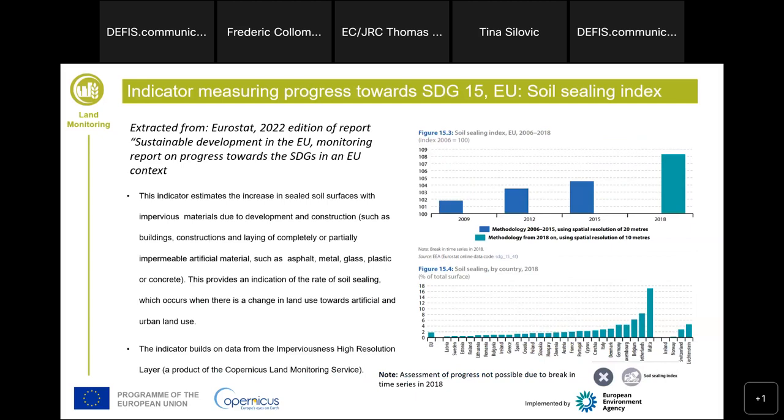I would like to finish by showing one other example of a CLMS product, the high resolution layer imperviousness, so HRL imp, that is used to build an indicator as well under SDG 15, so life on land. It is the soil sealing index that estimates the increase in sealed soil surfaces. However, due to a break in the time series in 2018, the assessment of progress was not possible, because until 2015 we were using a pixel size of 20 meters, in 2018 of 10 meters. So it might look like there was a lot of increase of imperviousness, but the fact is that some of it was not captured in 2015 because of the pixel size, but it was already there. So to address this, we are currently working on a method to reconstruct the time series. This is the concrete example of a CLMS product being used to build an indicator.